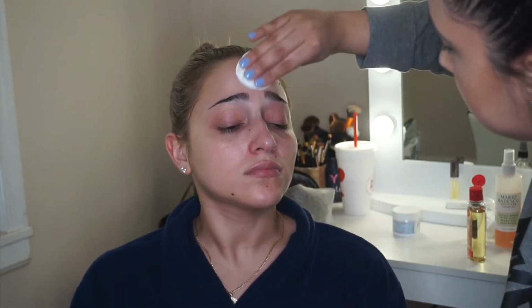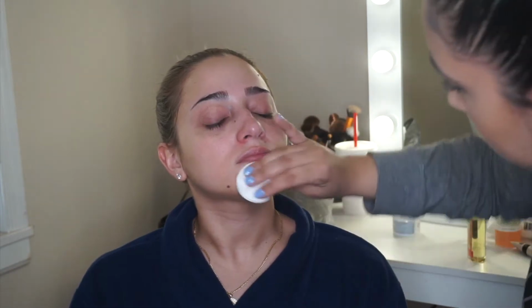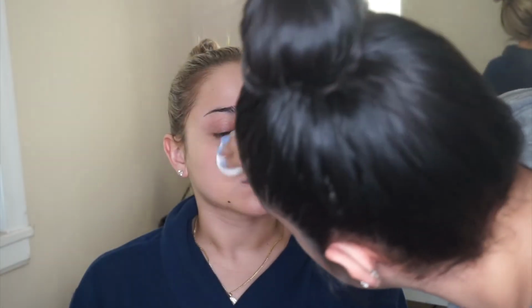Okay. Now with that, I do like to use an extra cotton thing and just take off any excess on there, because all of what needs to get into your skin is already in there. And all this extra shit you don't really need. Our skin is moisturized now. I feel it. I don't feel thirsty, bitch. See? I'm going to spray her with the Mario Badescu Rose Water Spray.